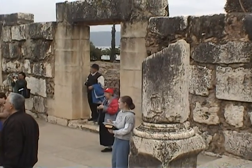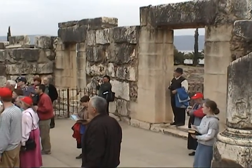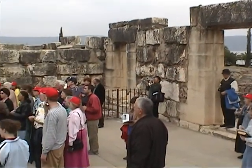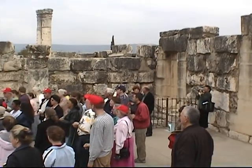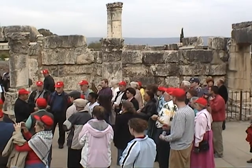Back in the white synagogue, looking toward the entrance where we came in. Here's a view to the east in the direction of the Sea of Galilee. And here's our group gathered around.